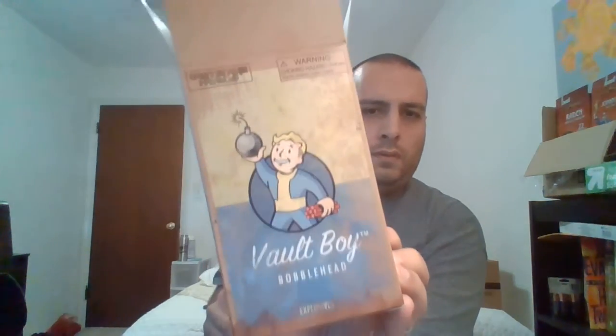Let's open it up and just see what it looks like. Yeah, it is a bobblehead. It is holding. Let's separate this, and this is the last thing in the crate here. Yeah, screw it. So the little piece is supposed to be the grenade. Oh, it doesn't say it on the back what it is, but on the front, Vault Boy bobblehead explosives. So that's what this bobblehead is supposed to be. I'll figure that out off the camera.